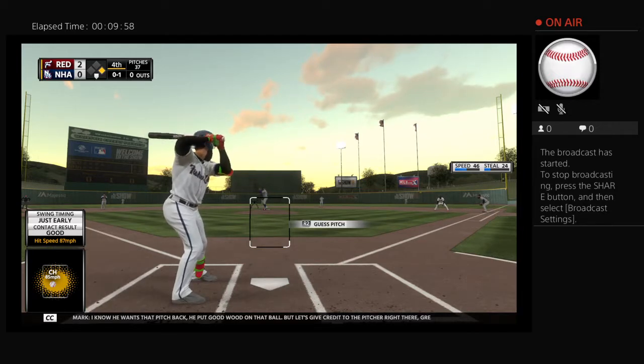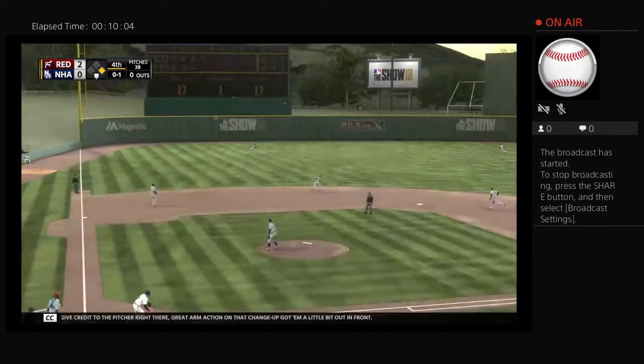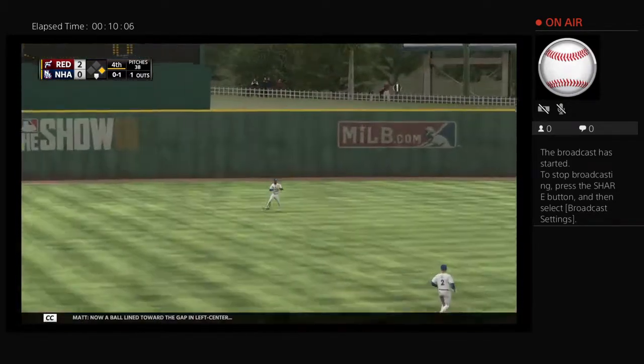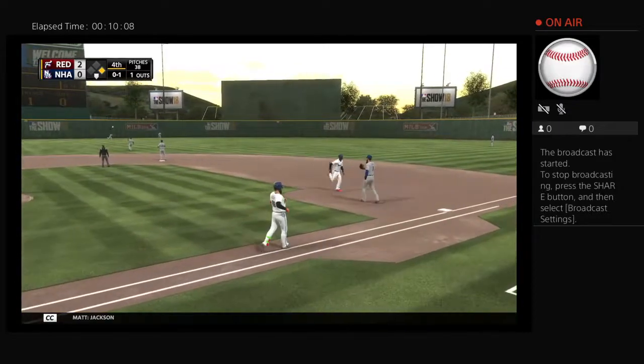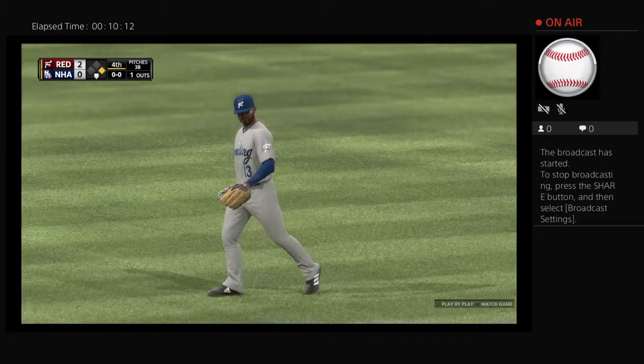He put good wood on that ball. But let's give credit to the pitcher right there. Great arm action on that changeup. Got him a little bit out in front. Now a ball lined toward the gap in left center. Jackson ranges to his left as he tracks this one down in left center for the first out.